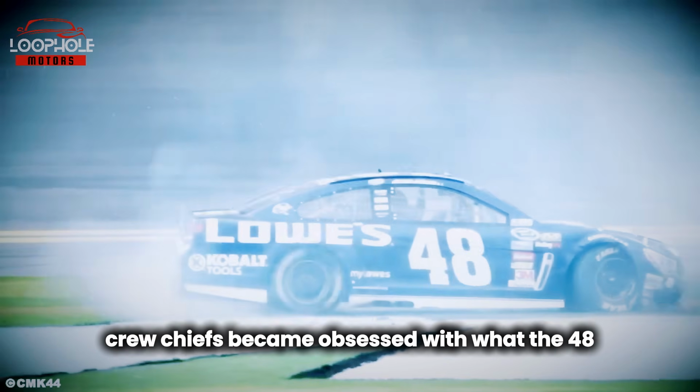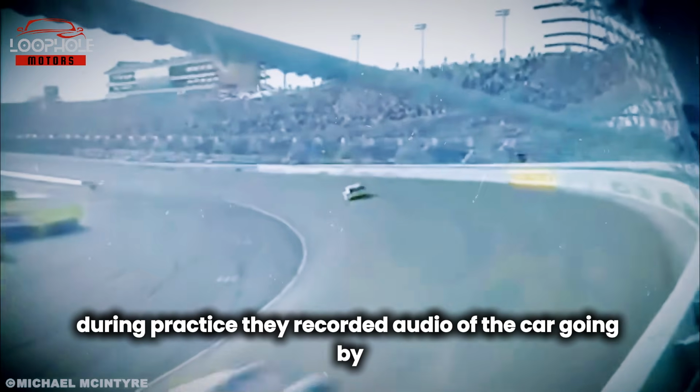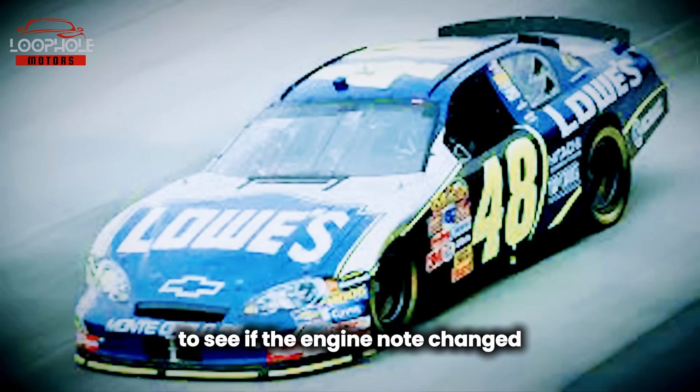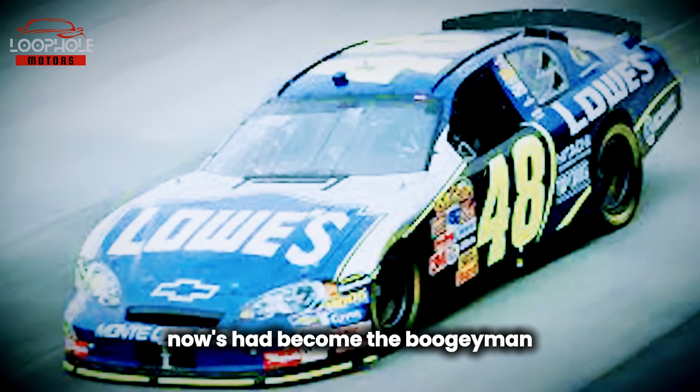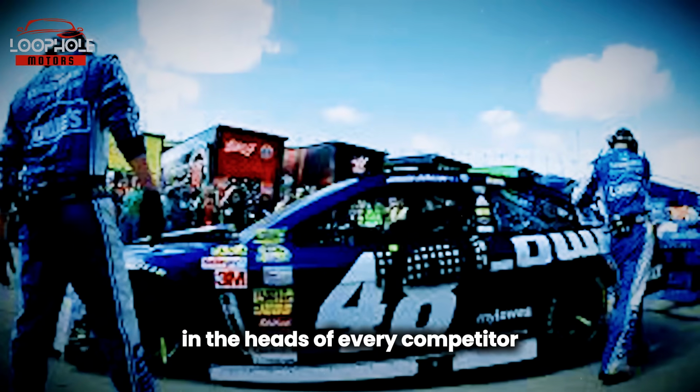Crew chiefs became obsessed with what the 48 team was doing. They hired photographers to zoom in on Johnson's car during practice. They recorded audio of the car going by to see if the engine note changed, implying traction control. Knaus had become the boogeyman. He was living rent-free in the heads of every competitor.